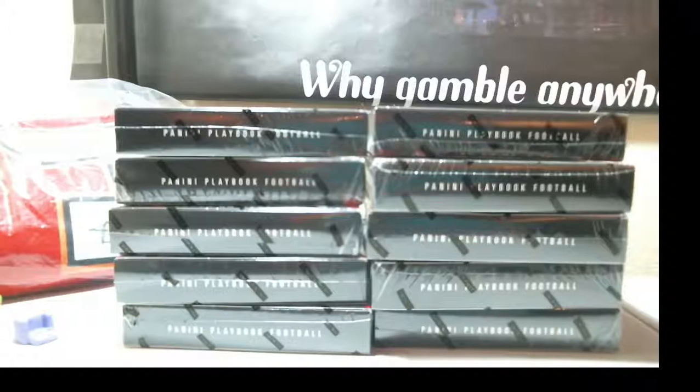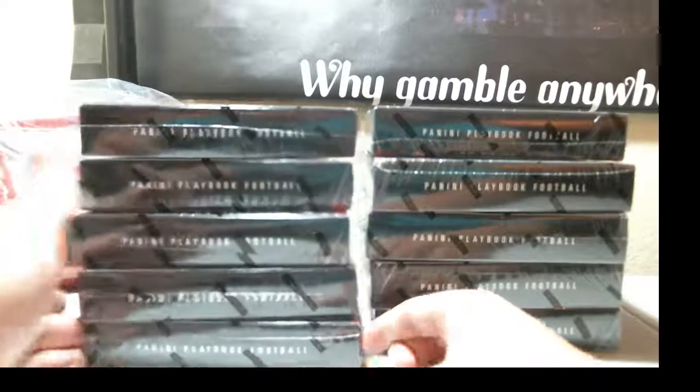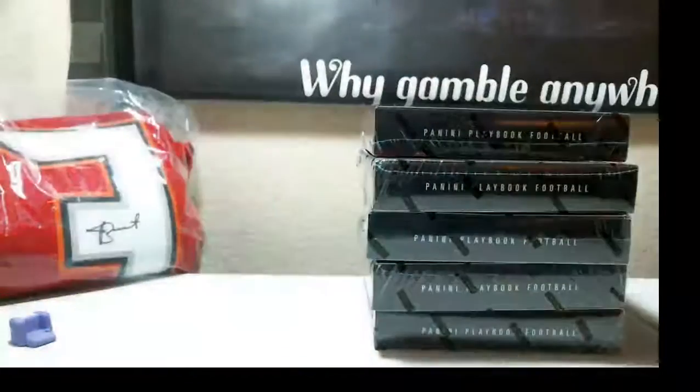Playbook. I need two votes for the left or the right. Which five do you want to do? I have one right. Crash answers right. All right, we're doing the right. Matt's going to plead the fifth. So these five will be tomorrow, I believe.